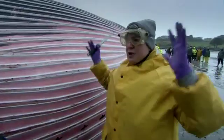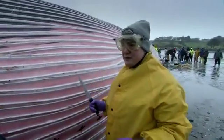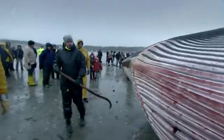So now the inflation has come down quite a bit, so the big explosion isn't going to happen anymore. We've taken away most of the pressure. That part's done. Okay, this is freed up.